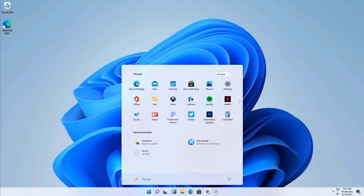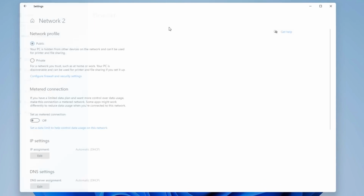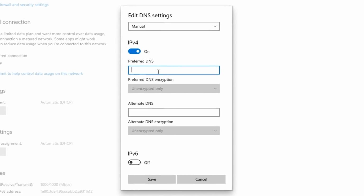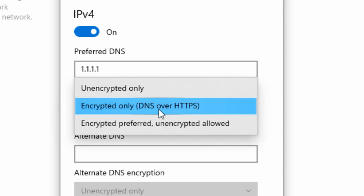Also, now that I'm connected to the internet, I can show you the other thing I was going to show you in the network and internet. If you go to properties, now you can actually enable encrypted DNS. Let's just type in a random one and it says encrypted DNS over HTTPS. Now this is a feature that is expected to be added to Windows 10 as well, but I'm just pointing out that it is included in this build of Windows 11, so it'll probably be shipped with it. So that's kind of cool, encrypted DNS.